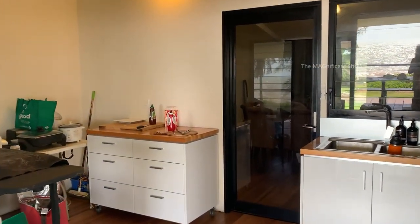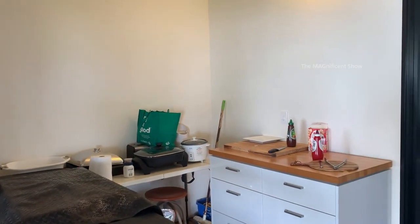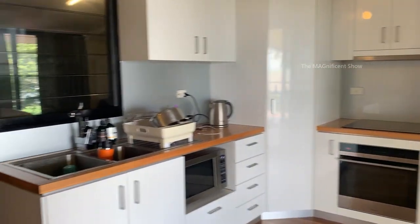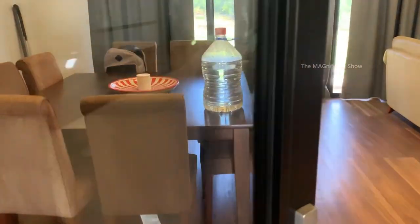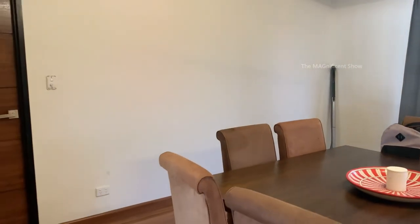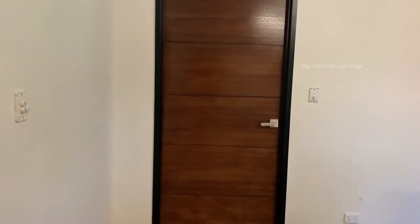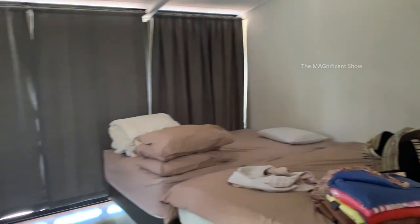Hey guys, let's do a home tour for the property we are going to stay here. As you see at the entrance, there is a kitchen with some kitchen utensils. When we go inside, there is a living room and on my left, there is a room. Let's go inside and have a look. There are a few beds inside this room and this is where we are going to sleep tonight.